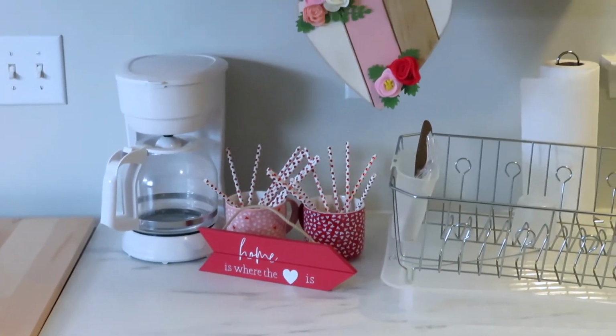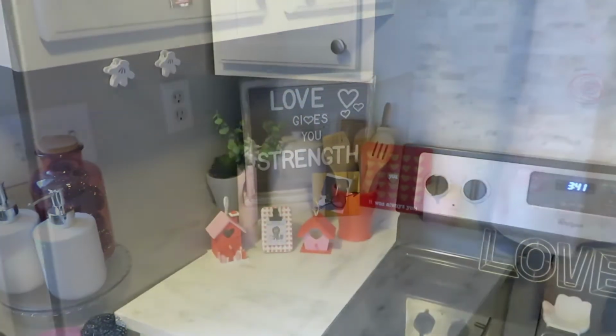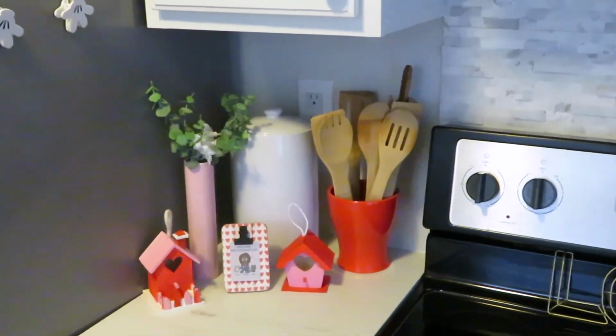All right, so here we are. We are all done, and I love the way it turned out. I still think it's subtle, even though it's traditional Valentine's Day decor.